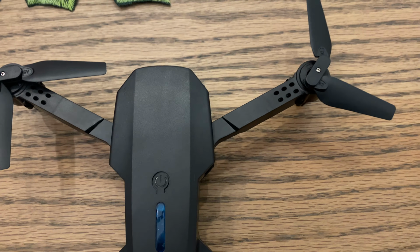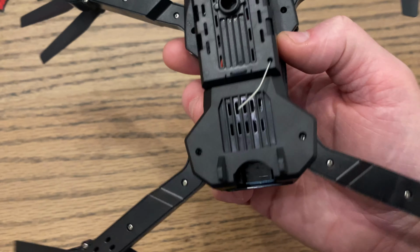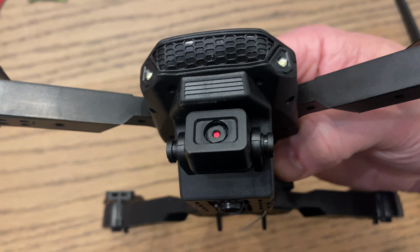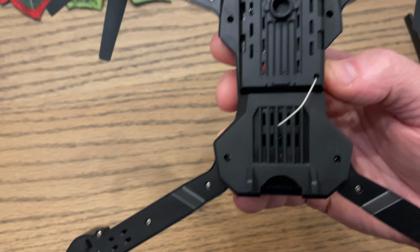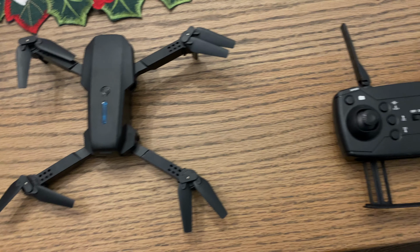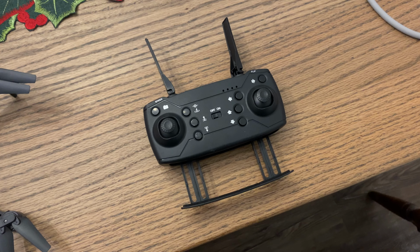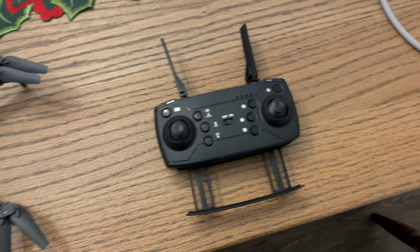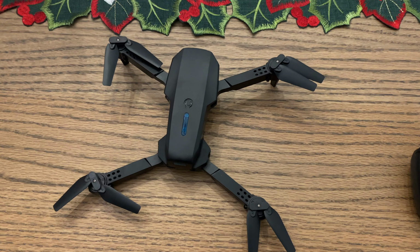Once again, I was looking around at the belly and the front lens, and I'm not seeing anything like a company logo. So I'm trying to figure this out for a kid who got into droning because he liked my photos I've posted on Facebook.